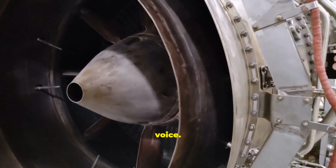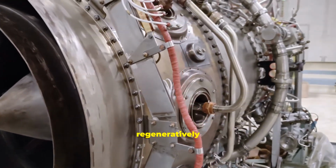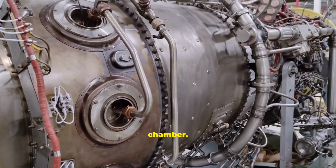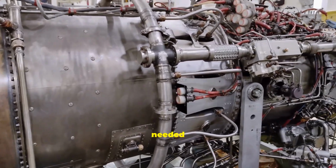Now for the engine's voice. The colossal nozzle extension, often built from advanced, regeneratively cooled alloys, is precisely mated to the combustion chamber. This is where the exhaust gases expand, generating the colossal thrust needed for liftoff.